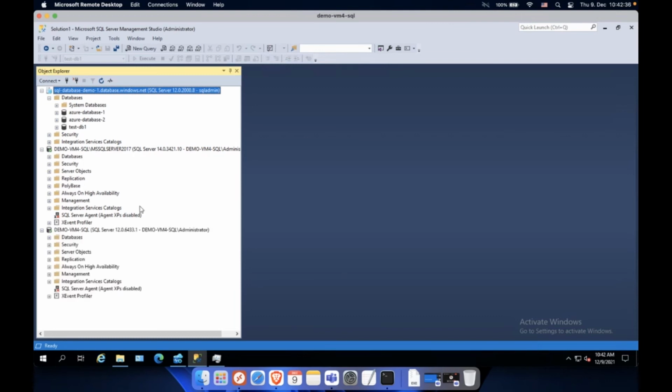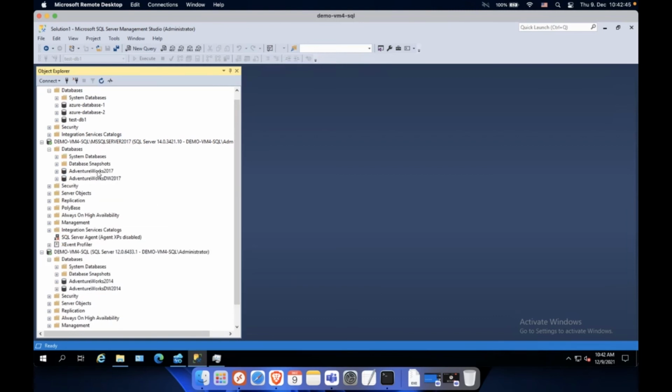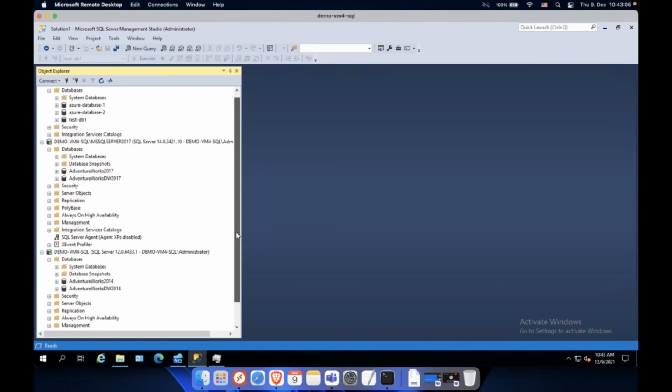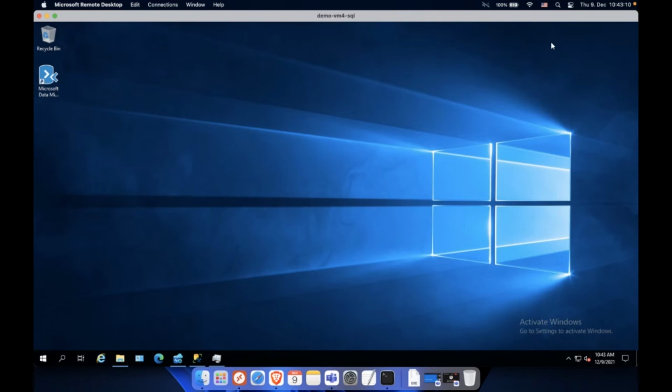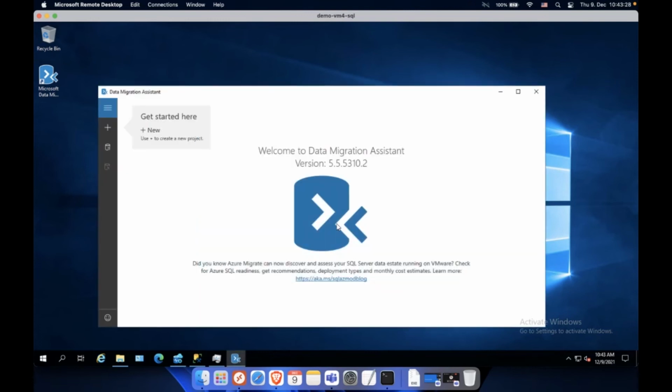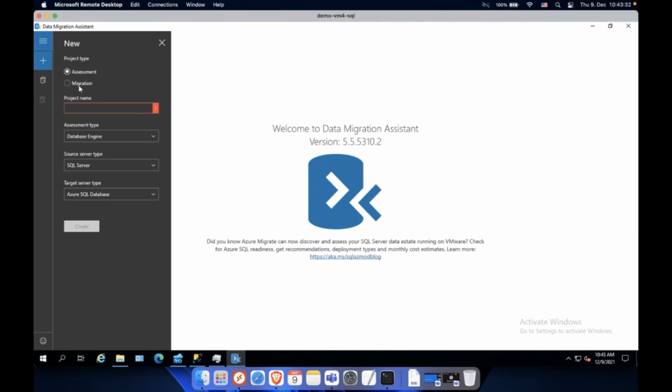And below here are my on-prem SQL instances. Under these instances, I have deployed the AdventureWorks databases. Those are Microsoft's demo databases that you can download from Microsoft's website for each SQL version. These databases are quite small and are quite good for testing scenarios. And Microsoft provides a tool called Data Migration Assistant. It has two purposes. It helps you evaluate your existing databases to see if they are suitable for migration, and it also helps to migrate them in the most common lift and shift scenarios.